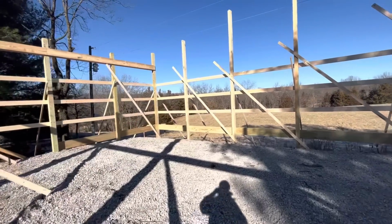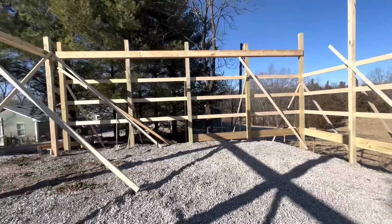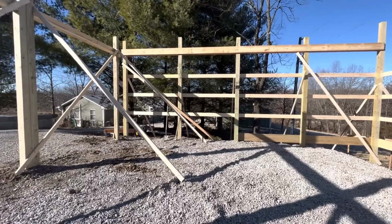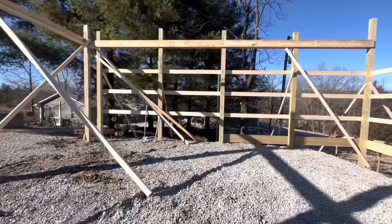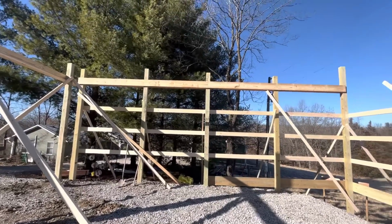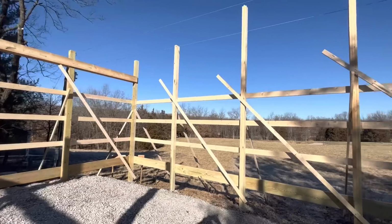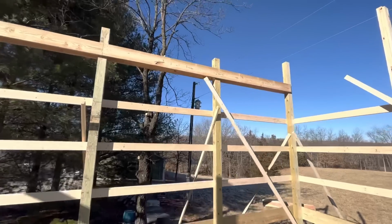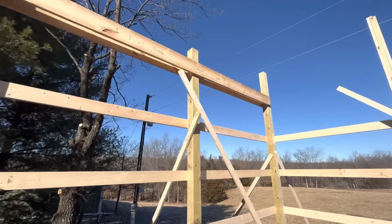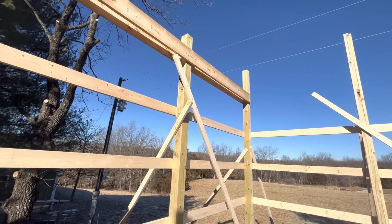And so we're using a 2x12 for the base. That's CCA, and Mose miscounted by one, so we've got to pick that up on Tuesday. But we got all the nailers for the 2x10s put on. There's the double headers, so there's double 2x10s side by side at the very top, and that's what's going to hold up our trusses, which are on 4-foot centers.